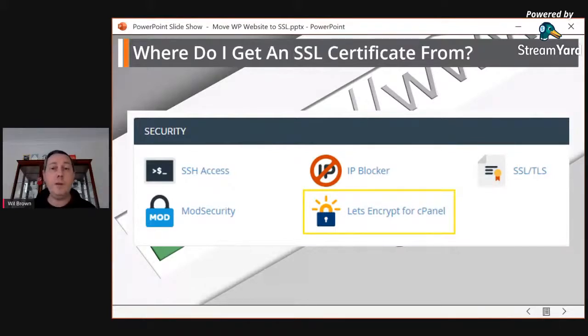So really, have a look at your web hosting platform, your cPanel, your Plesk, or whatever else you're using, and just scroll around and see if you've got that Let's Encrypt bit at the bottom. If you do, then you're good to go, and you can just go ahead. Otherwise, you're going to have to go back to your web hosting company and ask them if they can install a Let's Encrypt free SSL onto the website for you.